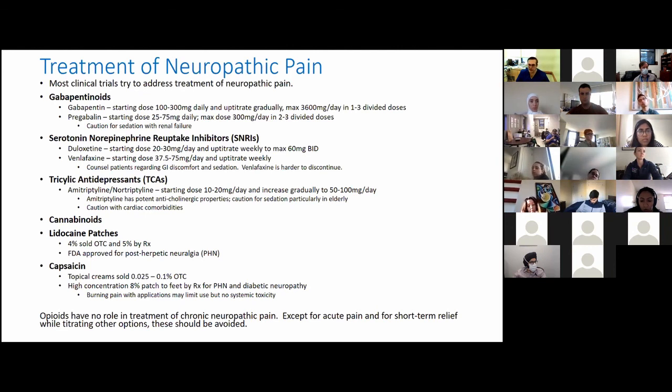But don't be shy with the gabapentin. That's probably the number one thing I see: someone said, yeah, I tried gabapentin and it did nothing for me. And they're like 40 years old, have no medical comorbidities, and they were given 100 milligrams of gabapentin. Of course, it didn't help them. And they're just suffering with this.